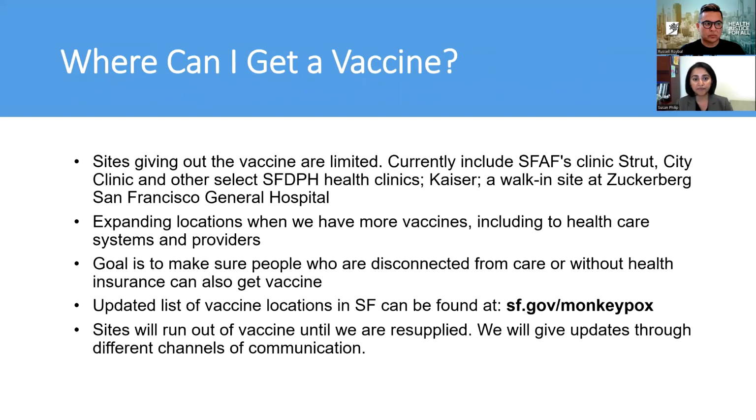Next slide, please. So where is vaccine available? Again, very, very limited supplies. But currently, this includes the Foundation's clinic at Strut, City Clinic, and other very select San Francisco Department of Public Health clinics. Kaiser is increasing supply for its patients, and there is a walk-in site at San Francisco General Hospital. We are continuing to expand locations when we have more vaccines. And ultimately, we want to have most healthcare systems and providers be able to access this vaccine.